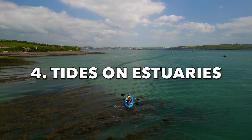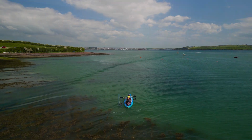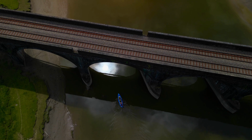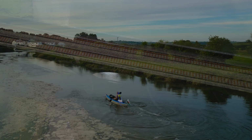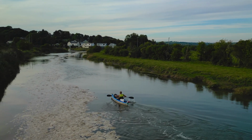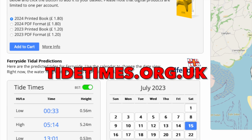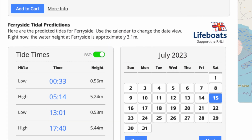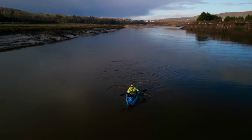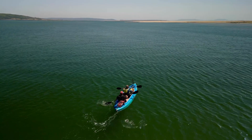Fourthly, tides on estuaries. Tides are a particularly important factor when estuary kayaking. By their nature, estuaries almost invariably have strong tidal currents, so you therefore always should check the tide times before undertaking any estuary kayaking. We find that the most reliable website for checking the tide times is tidetimes.org.uk. Due to the strength of tidal currents on estuaries, you generally have to go with the tide, and oftentimes the tide will be too strong to actually paddle against on the estuary.